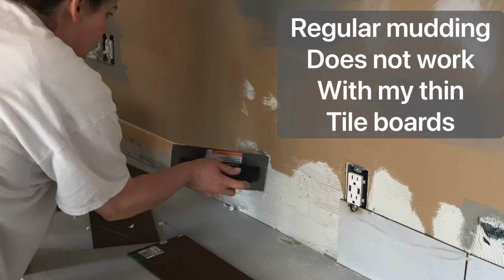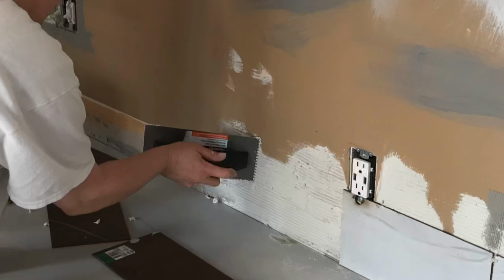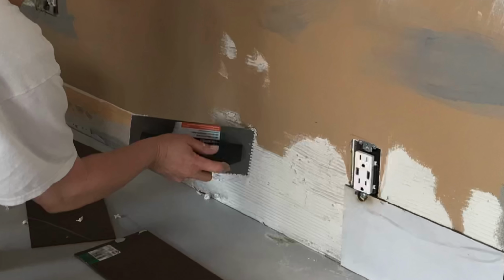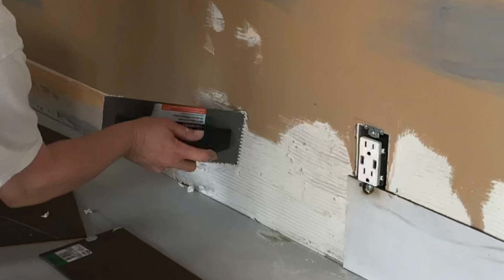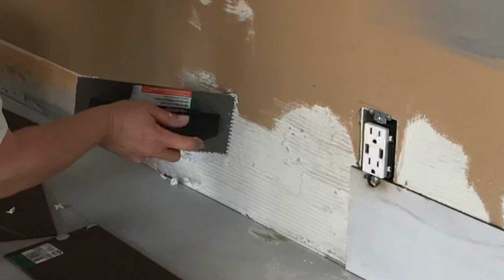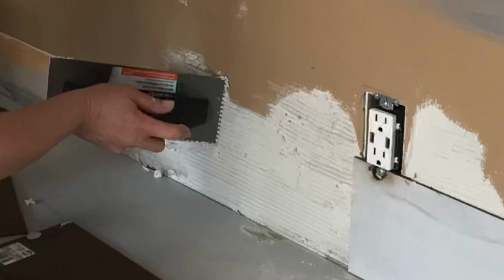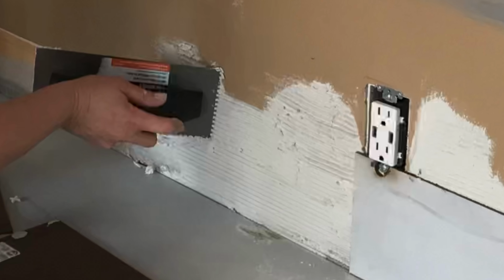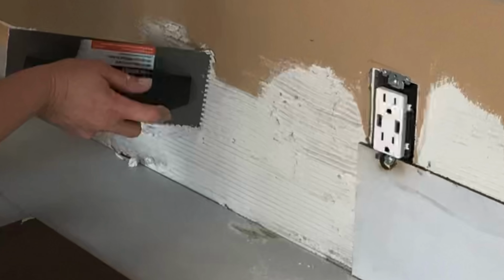I originally started trying to use regular mud that you would do with any type of tile job, but that really didn't work with my wooden boards. They were just warping and popping out, and I think I got about 5 tiles on before I realized, oh no, I got to come up with something new. So I quickly wiped off the mud, wiped off my boards, and went back to the drawing board.